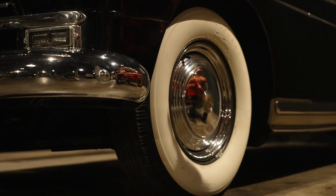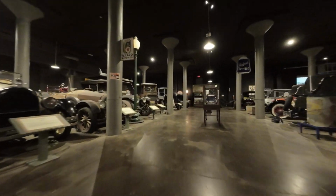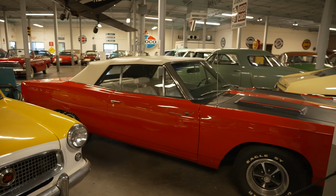So this is Wisconsin's history, and it's pretty extensive, isn't it? It is. Wisconsin's got a very rich automotive history. There are over 150 auto manufacturers in the state of Wisconsin. Just about everyone was trying to make a car in the very early years of the 20th century.